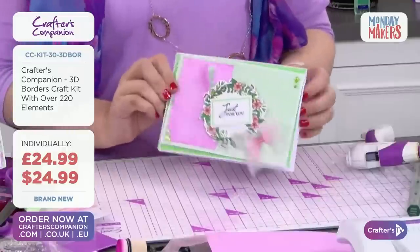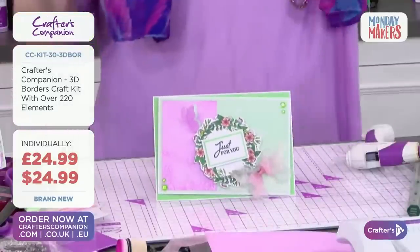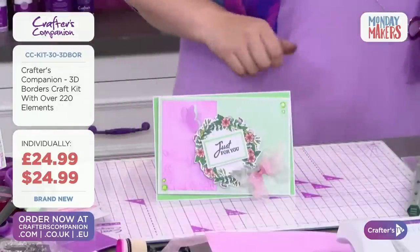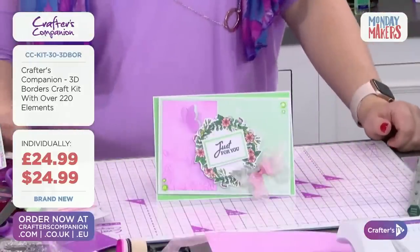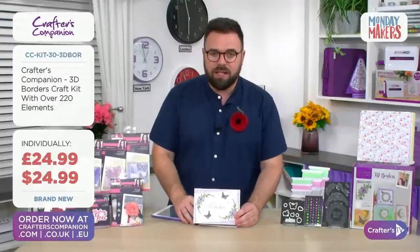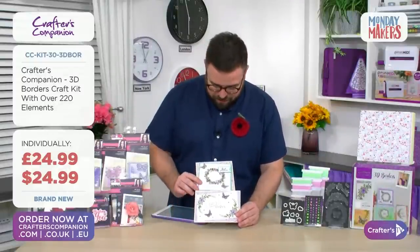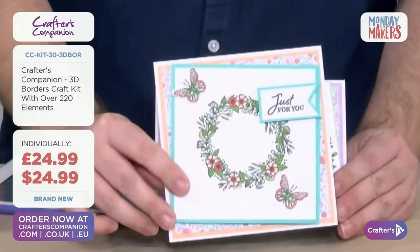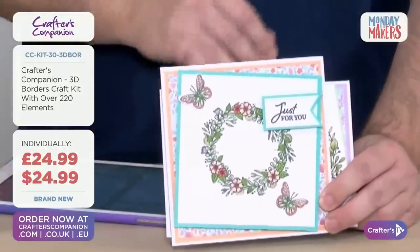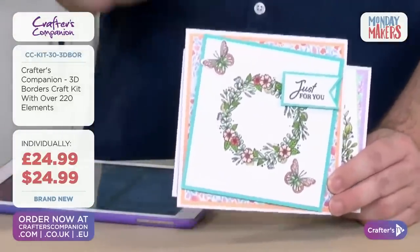Lifted wings on my butterfly. Doesn't that just add a lovely finishing touch there? It looks absolutely beautiful. And the great thing is, loads of inspiration for you are in here, which is absolutely awesome. So you can see here a couple of the other cards that have been made here. And remember, these are the ones that are following the inspiration that's included. You're going to come up with your own unique creations using this box. I have no doubt whatsoever.